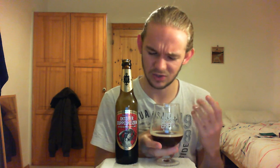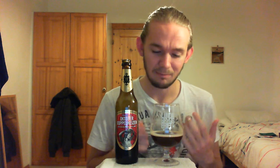say it's more of a plummy note that's coming out of this one. It just has a little bit of sharp character about it. There's a definite fig element to it, but there is a kind of plummy or maybe raisiny character coming out of this, and it's really nice. The flavours in this beer blend together really well.